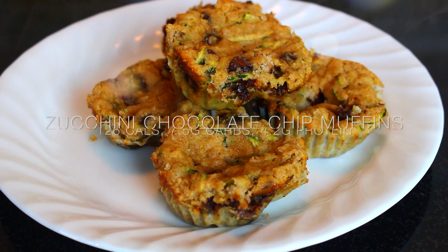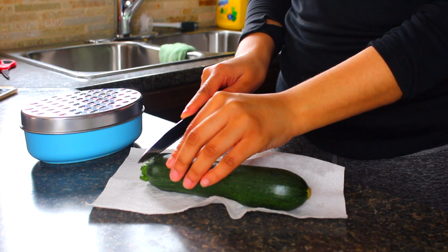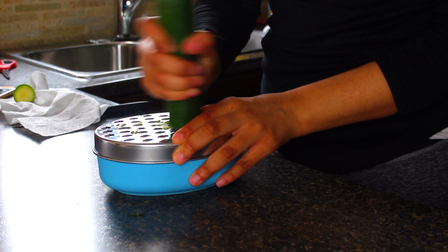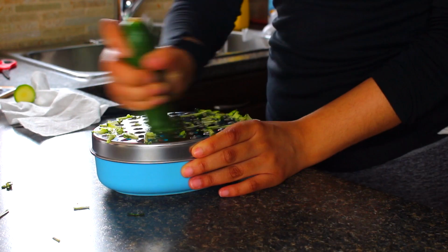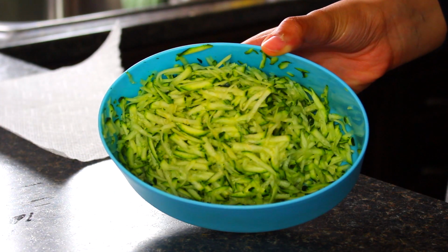So the first thing we are making are zucchini chocolate chip muffins. Your girl has really started to love a little sweet treat in the morning, and plus it gives me more time to digest it. So your first thing you're going to do is take a zucchini or a courgette, cut off the end, and then use a large grater and grate that all up. You're only going to need a cup, but I like to keep the rest of this for stir frying or something, so I do the whole zucchini.